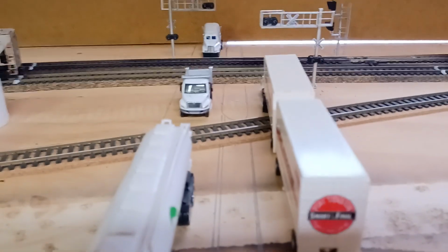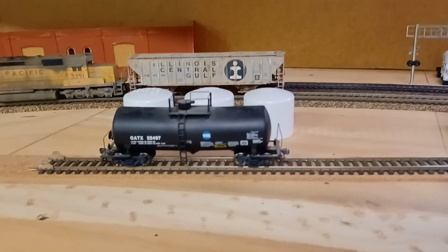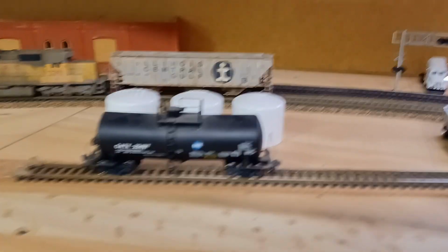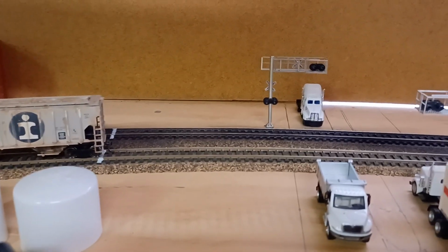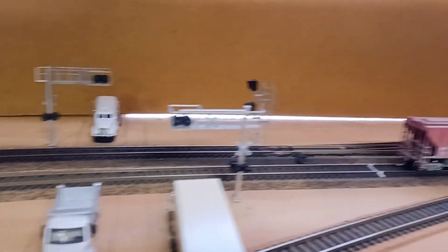I'll get some plaster on there and put a little scenery in here. And there's that little tank place that I kind of want to do. I put some lines there. I use little 50-foot white markers for where you have to separate your train.